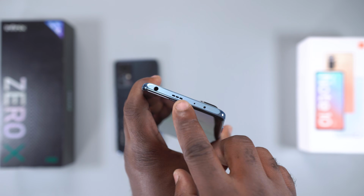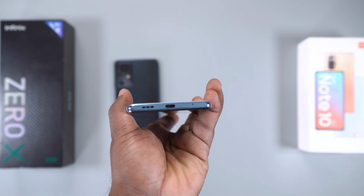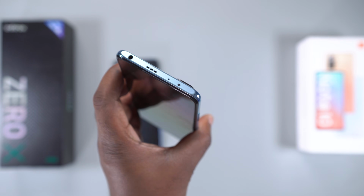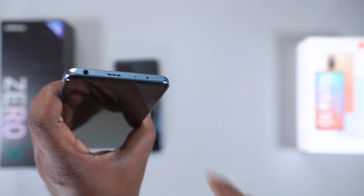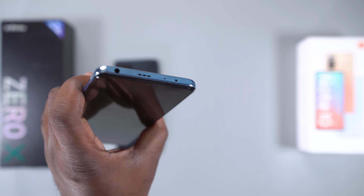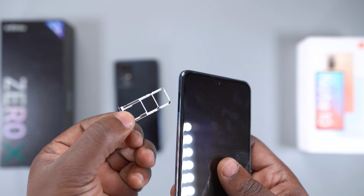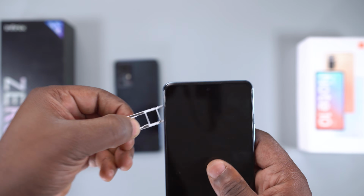Redmi Note 10 Pro is like, hold my beer. It's got dual stereo speakers that are louder and sound richer. It has 2 microphones for better audio recording and noise cancellation. It has an IR blaster to control infrared devices, a 3.5mm audio jack, a USB Type-C port, a dual nano SIM card and memory card tray. Oh my goodness, that's definitely better.